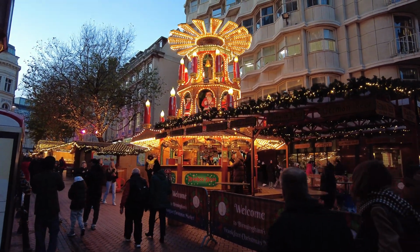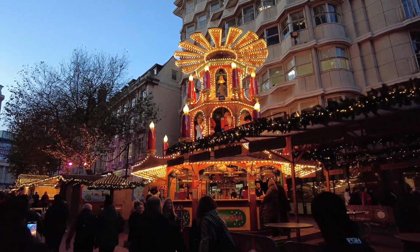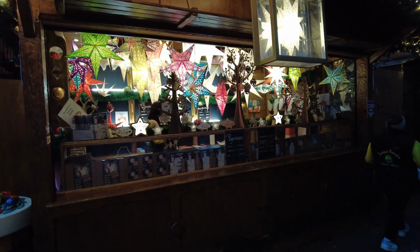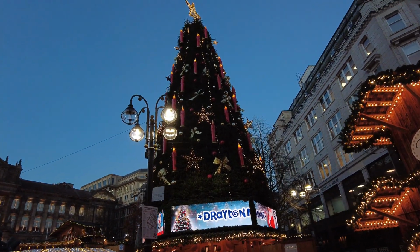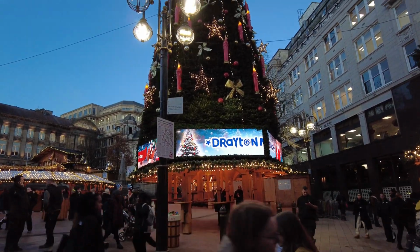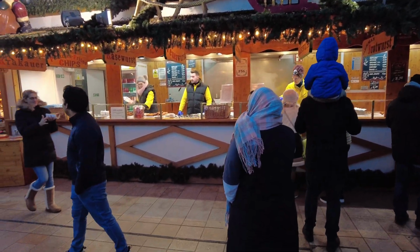I think it's probably fair to say you can't call it a Christmas market without one of these. Every single one seems to have one. You see these at most Christmas markets, they always look so pretty. They of course have a tree. I mean, it's sitting on top of a hut, which is interesting. Of course the Santas and the reindeers are looking after the upfront sausages.